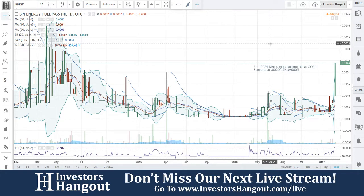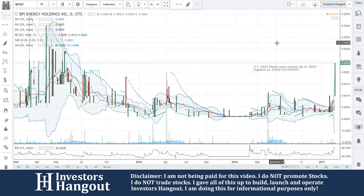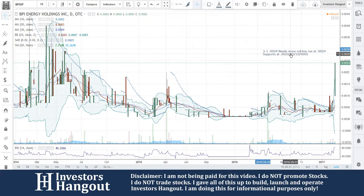All right, so again, 0.0024 needs volume, in my opinion. Resistance at 0.0024, support at 0.0020, 0.0015, 0.0010, and 0.0005. Again, that's going to be stock ticker symbol BPIGF.